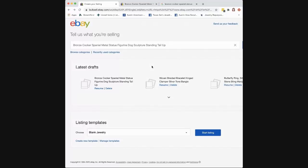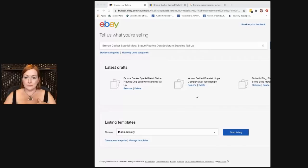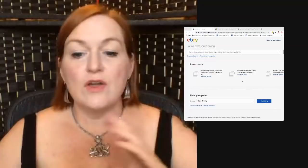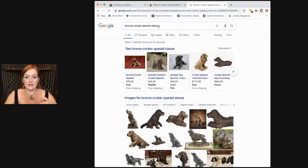I didn't know if tail up was going to make or break my listing, but I thought, maybe somebody wants a happy dog with a little tail standing up. If you can't think of words to put for your title and you get stuck, you're like, I don't know, it's a dog statue, that's all you can think of, then go and type it into a regular Google search. So Google search bronze dog. I put bronze Cocker Spaniel statue. That doesn't take very many words for my title.